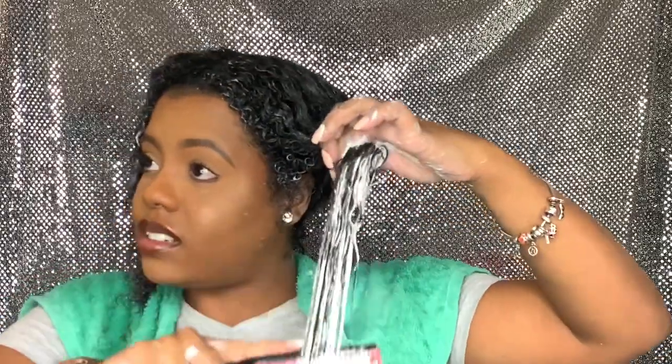I can tell it's super moisturizing because my curls are shrinking. This is my normal wash routine. After I finger detangle, I usually go in with my Denman brush and just detangle it a little bit more. You'll see that? I probably put too much product.